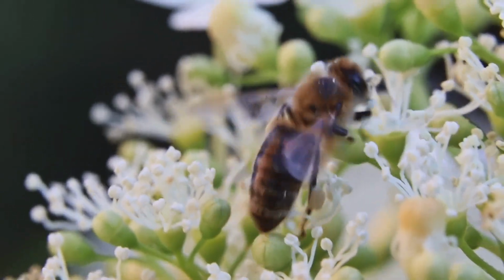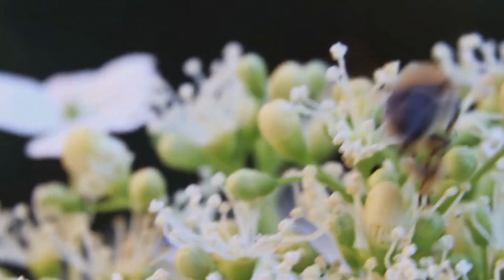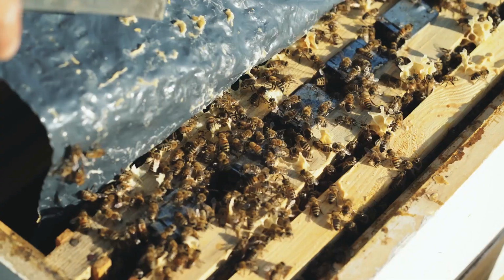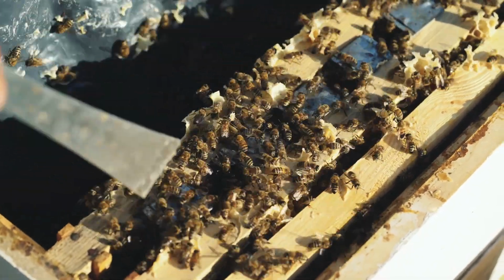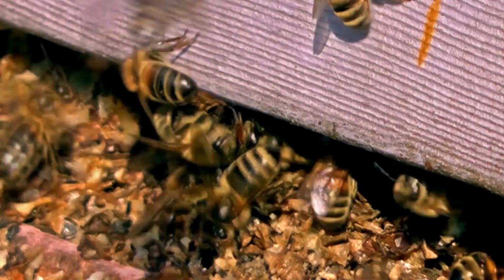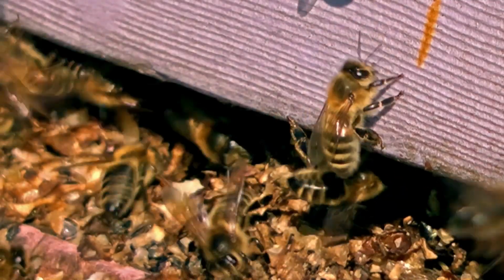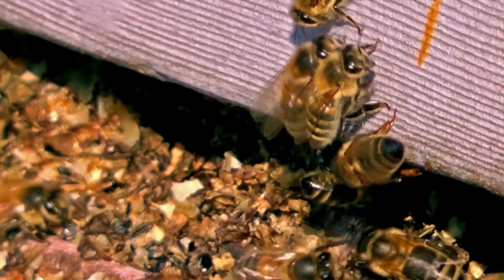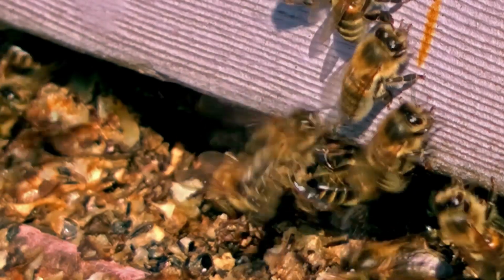But hold on, don't let the word regurgitate put you off. It's all part of the natural organic process, and trust me, the end result is worth it. Once the nectar is safely stowed in the honeycomb cells, the bees get to work, diligently fanning their wings to evaporate the water content. You might be thinking, bees can fan? Oh yes, they can. And they're better at it than any ceiling fan you've ever seen.